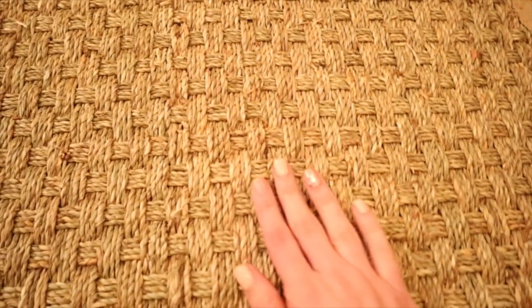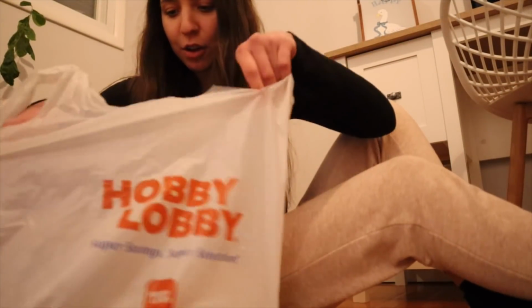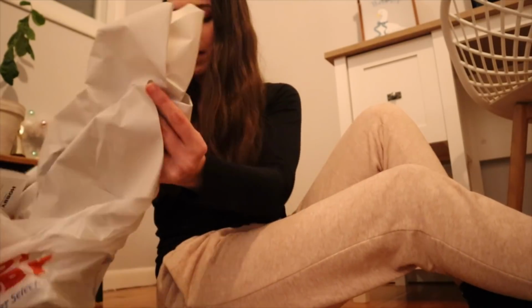It's really simple, and I feel like it'll trap the dirt very easily. It's hard to see the actual color of it right now. It looks so much darker in real life than it does on camera. But I like this, so I'm gonna leave it in here and put something on the edges, that way it flattens out.